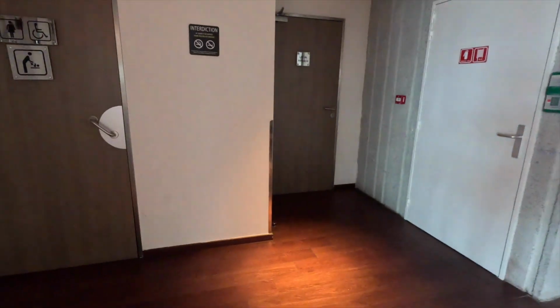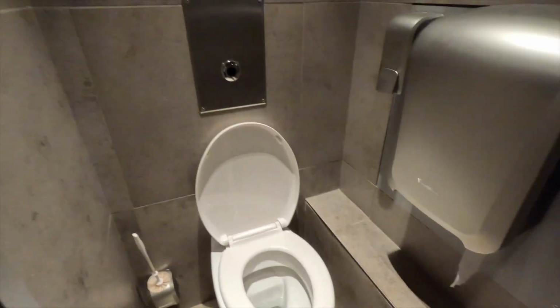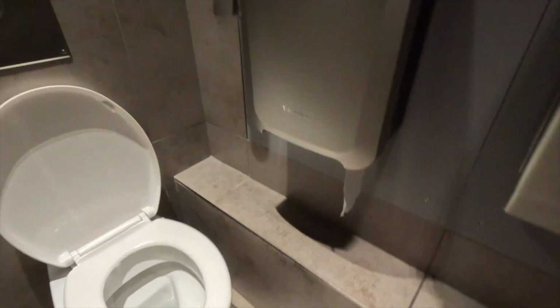The bathrooms you'll find in the lounge are actually quite basic. As you can see, pretty boring, old, and uninspiring bathrooms. We just have a sole sink, hand dryer. The toilets and the urinals are quite basic altogether. Definitely doesn't really feel that modern or fresh. I feel that the other bathrooms I've seen in airport lounges are definitely a lot nicer than this. And of course, the Ahmedabad lounge, this bathroom's better than that one.